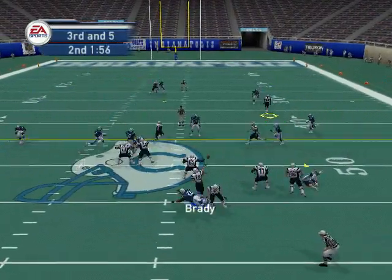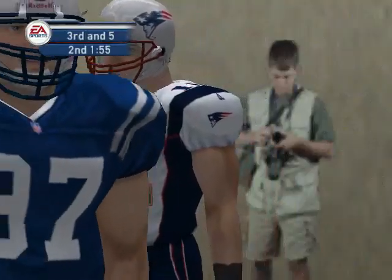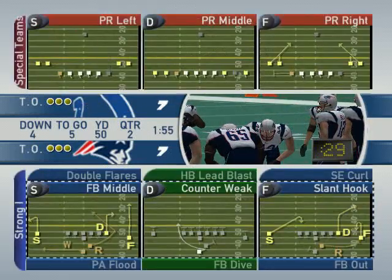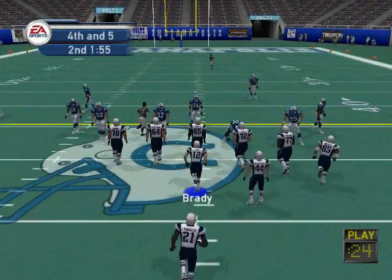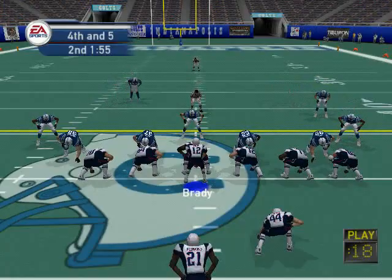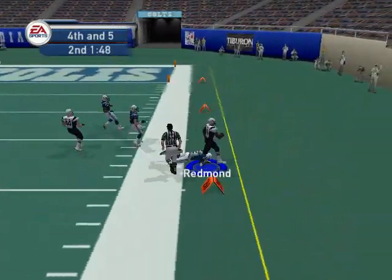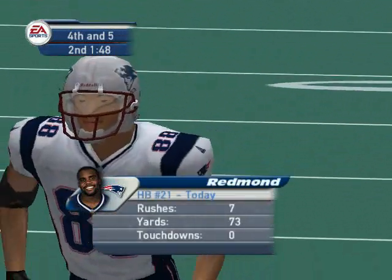Right at midfield. Brady drops back to throw with a pass. Brown was the intended receiver. They put some pressure on the quarterback that time. He had to get rid of the ball in a hurry. Tucks it away. Until they figure out how to slow down the runner, I'd keep giving them the ball.